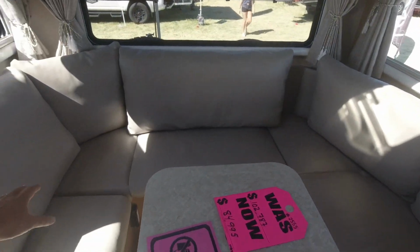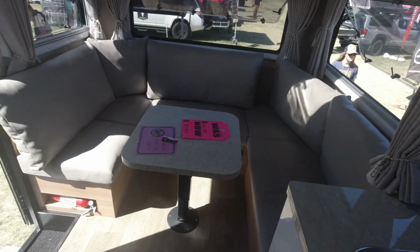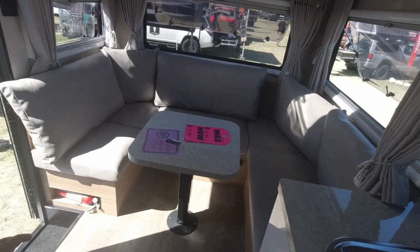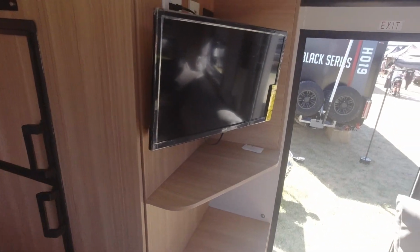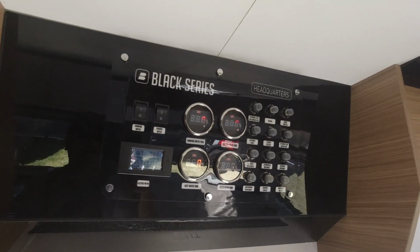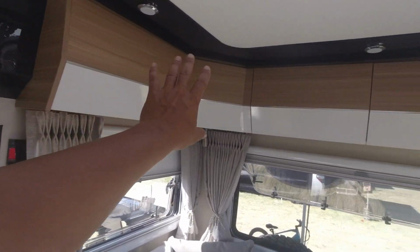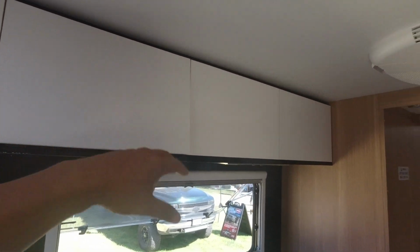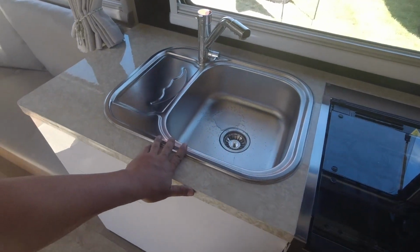U-shaped dinette in the back. You can fit 4, maybe 5 people back here and just chill out when the weather is bad, it's raining or it's windy. You can just sit comfortably back here, watch a movie. There's your control panel. Again, looks like a jet fighter in here. That's nice. Look at all these cubby holes here. All these cubbies. Storage, storage, storage. Tons of storage.